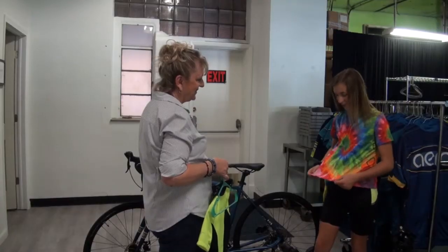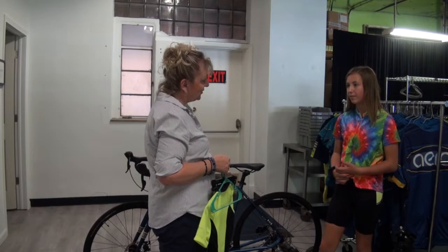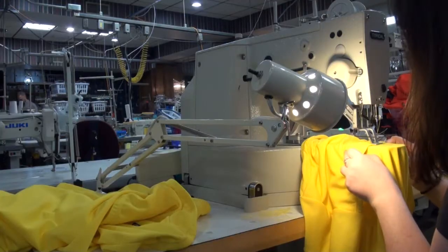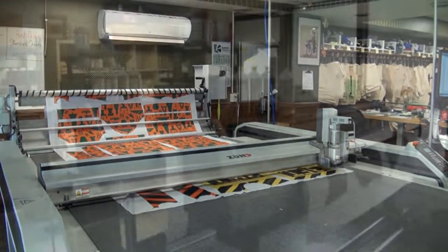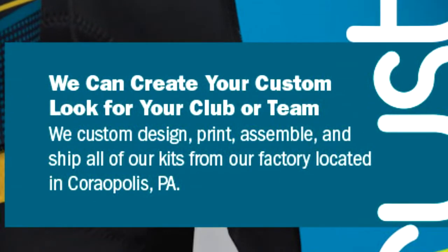I really like these. Are they made locally? Yeah, we make them right down the street at our factory. Would you like to take a look around? Yeah. Let's go. Aerotech Designs has 35 years of manufacturing experience. Aerotech can create custom looks for your club or team.